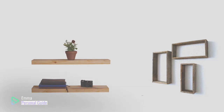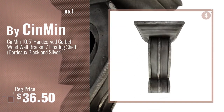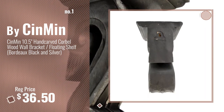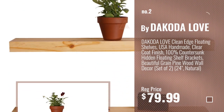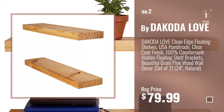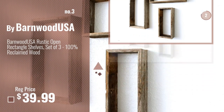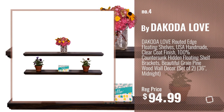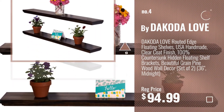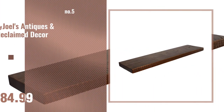Ready? Let's start. Number 1, most popular, by CinMin. Watch this video, choose your favorite. Number 2, by Dakoda Love. Number 3, by BarnwoodUSA. For more info about this great floating shelves, just click this circle. Number 4, by Dakoda Love. Number 5, by Jules Antiques and Reclaim Decor.